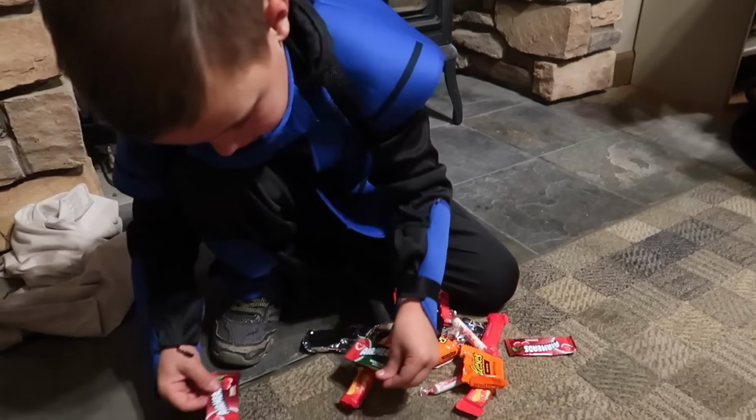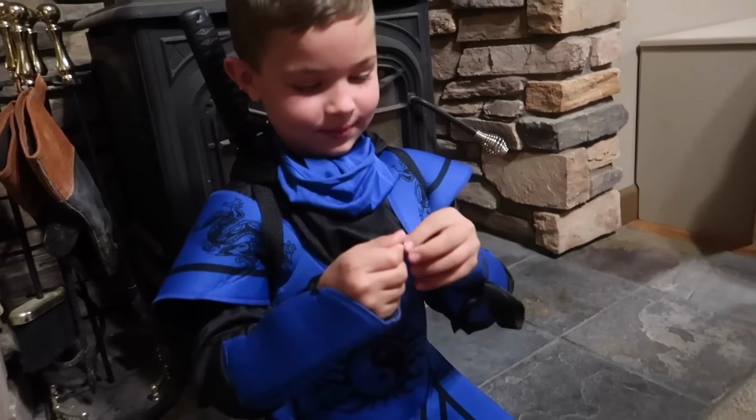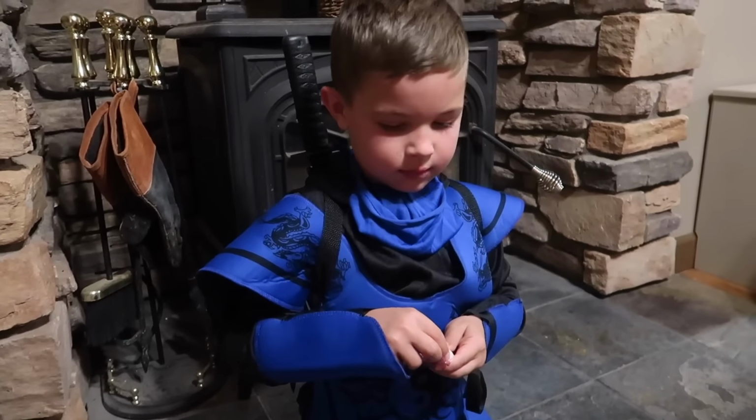This is a family tradition. We sort all of our candy. We sort the candy. You going for the Smarties first? I love Smarties. Do you know what a great thing about trick-or-treating this way is? It's all gluten-free.